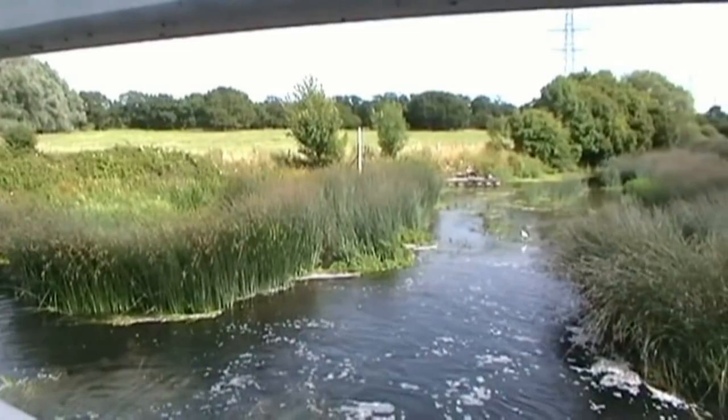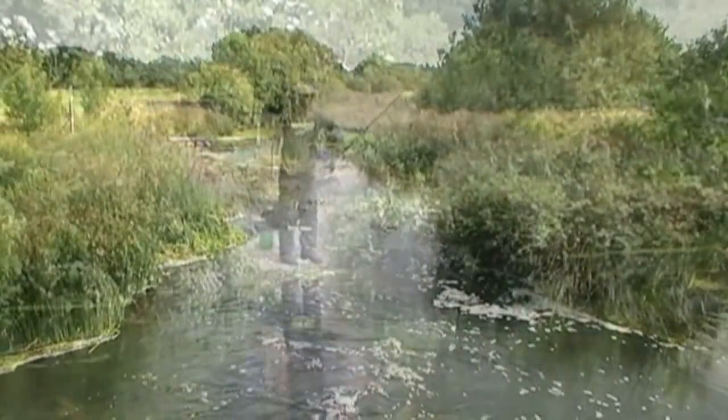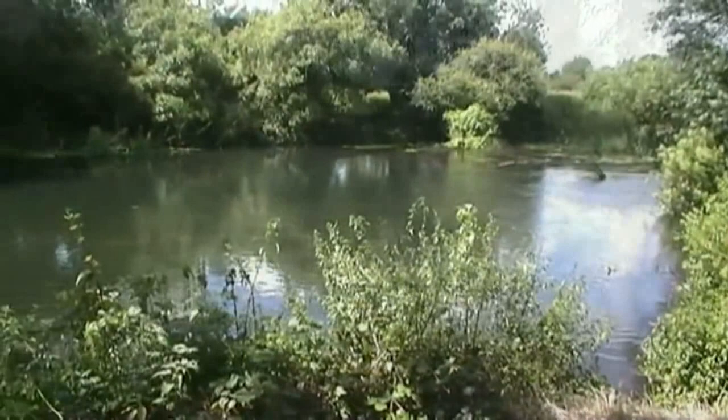Species include barbel, chub, roach, dace, perch, bream, carp, pike, tench, and salmon and trout in season with a special permit. This is a brilliant fishery for roving, rolling, trotting or static fishing. It's suitable for match, pleasure or specialist anglers. There's something for everyone.